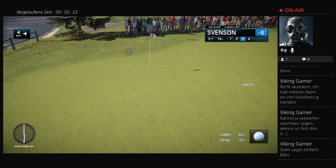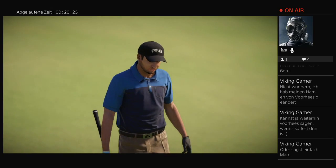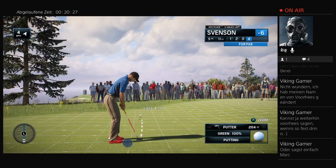These are the kind of putts that keep a round going about 10 feet away for par. Locked in on the read and the speed.